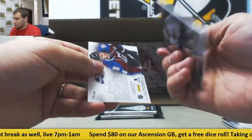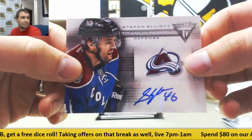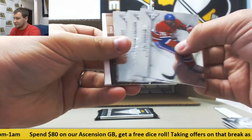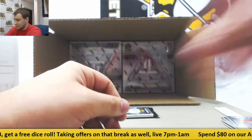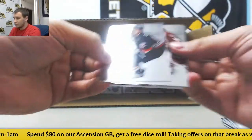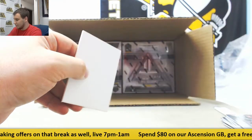Regular base, Drew LeBlanc for the Blackhawks to 100. Rookie. And for the Avalanche, Stefan Elliott, Titanium Reserve Auto. A little bit more base and Metallic Marks Auto for the Stars, Brendan Dillon. First hit for them. Last pack of this box, another Metallic Marks Auto, Riley Sheahan for the Red Wings.